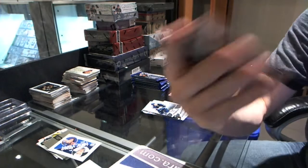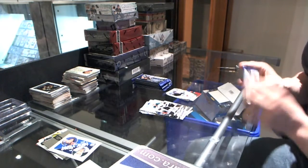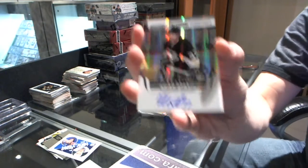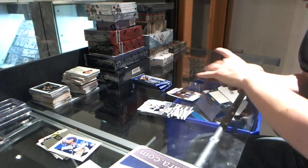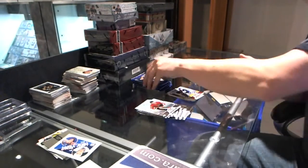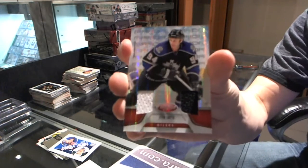Masked Marvels for the Flyers, Ilya Bryzgalov. We've got a freshman signatures for the Pittsburgh Penguins, Brian Strait. We got a mirror red, number 199, for the Tampa Bay Lightning, Vinny Lecavalier. Number 150, mirror red dual jersey for the Edmonton Oilers, Ryan Smith.